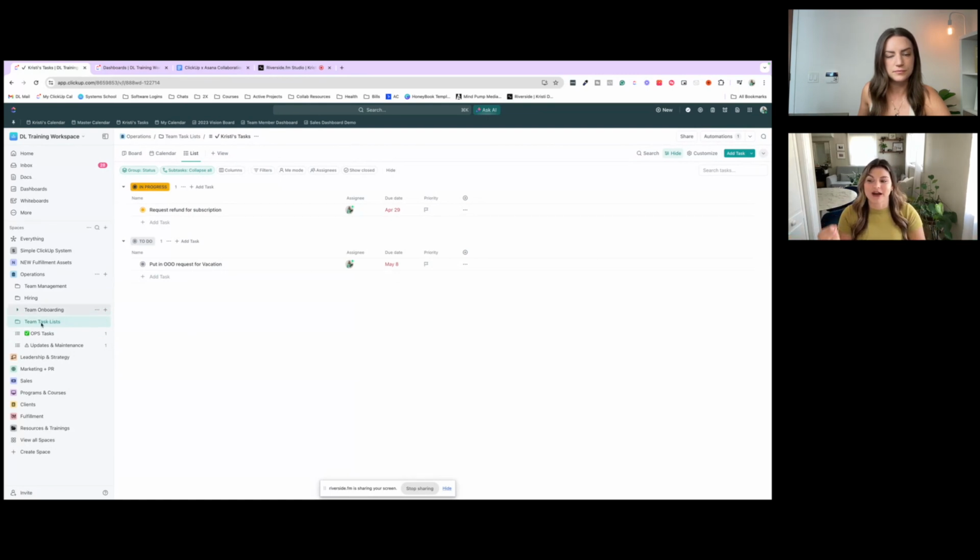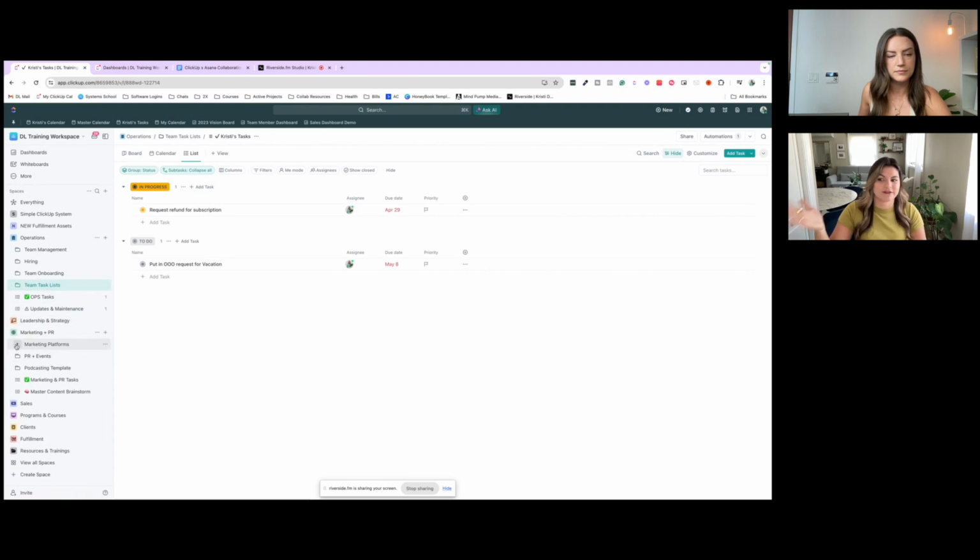And then you can also have folderless lists. So it doesn't have to be necessarily categorized in another folder, but you could see even in marketing and PR, we have a folder of marketing platforms and then a list for every single platform that has a different process. So again, don't get overwhelmed here. Just want to go through the basics of spaces, folders, lists, and tasks. And now I will let Jenna show the Asana version.